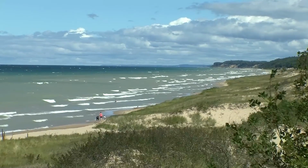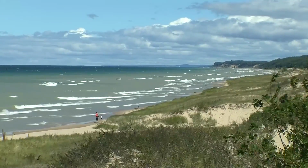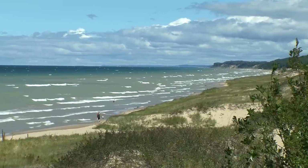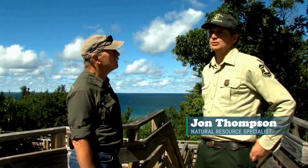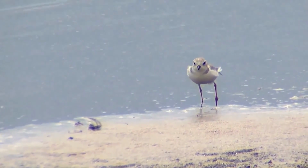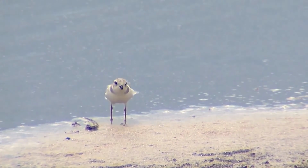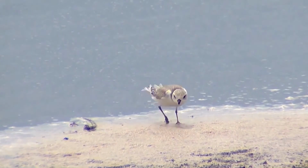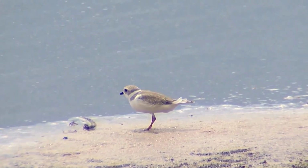Sure. Nordhouse Dunes Wilderness Area, congressionally designated in 1987. Approximately 3,500 acres. We've got dunes that were formed over 4,000 years ago. Along the shore, we have the federally endangered piping plover, a shorebird that nests along the shore. So we have certain restrictions to protect habitat as well as the resource.